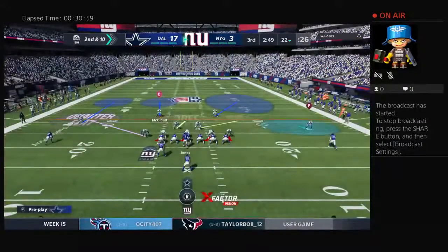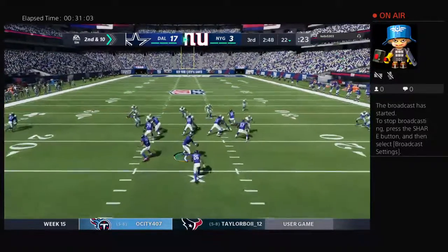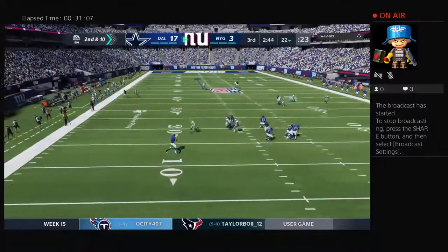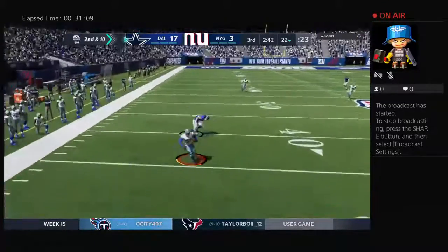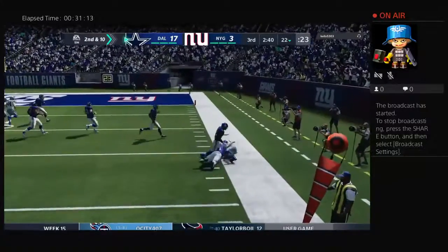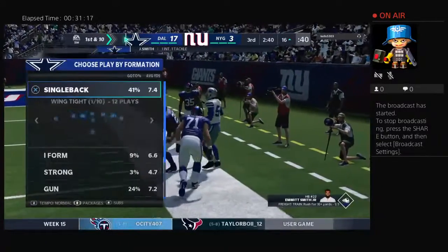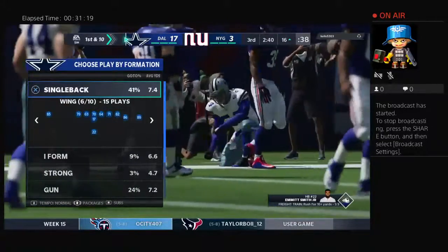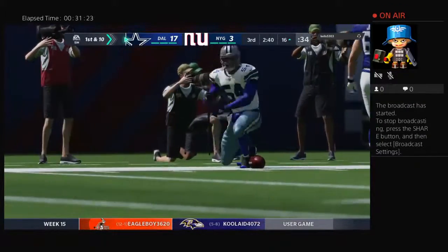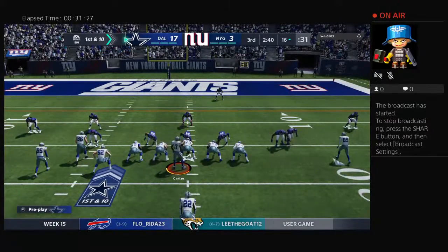So after the incompletion, 2nd and 10 from the 22. Throwing again, Jones. And his pass is intercepted for the 4th time today, picked off by the linebacker, Jalen Smith. You hear me laughing, partner, and I'm not laughing at the situation, but sometimes you just get yourself into a rut. It's hard to shake yourself out of it. So the ball down to the 16 here for 1st and 10.